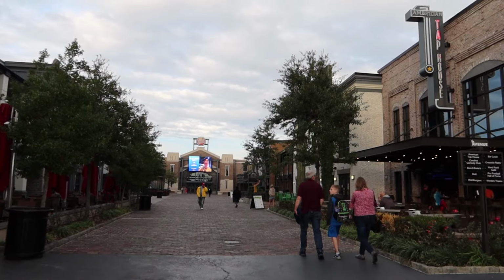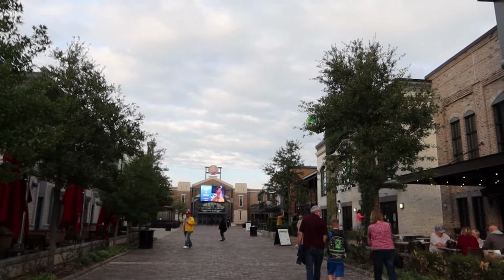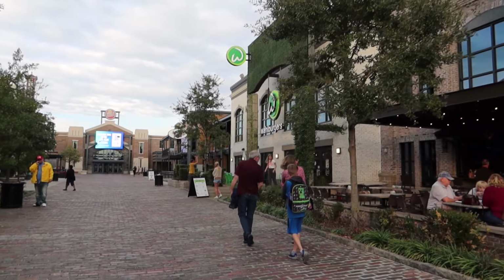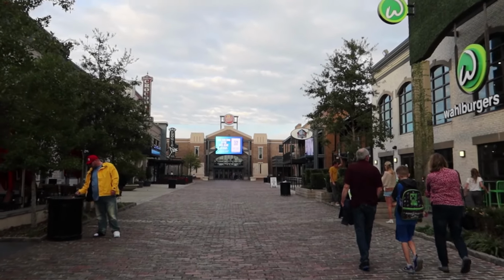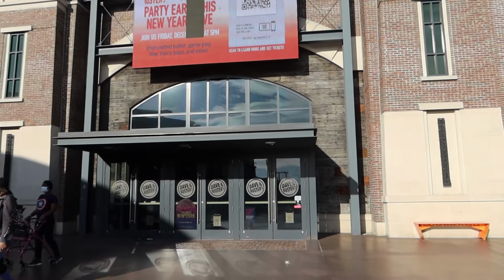We are now to the Avenue District, and we've got Hard Rock, we've got American Tap House, Wahlburgers, and also at the end you've got Dave and Buster's. I think we will pop in there, and you've got Bar Louie and Crocodile Rocks. Let's pop into Dave and Buster's and check things out.